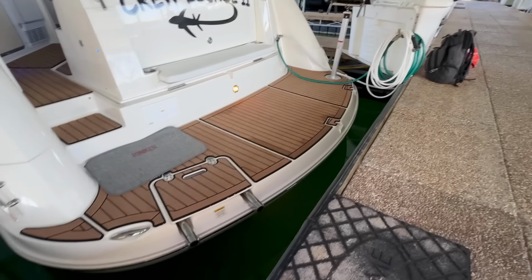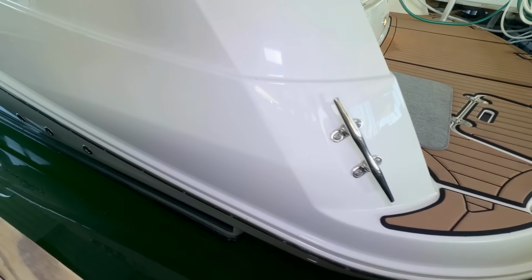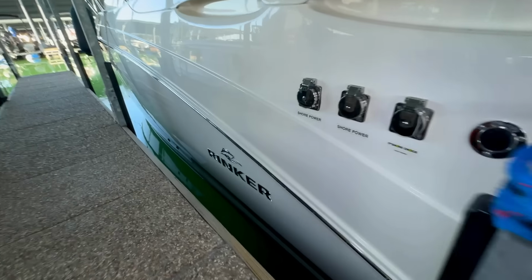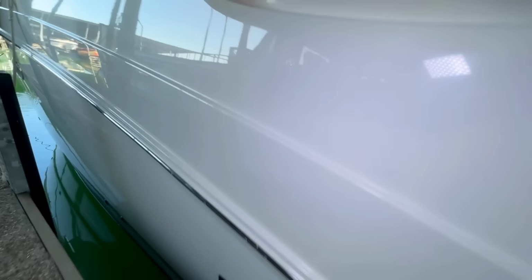Let's see, we did point out a little bit of wear around that swim platform, but just in really great shape. I think you can probably see we're getting a nice reflection off there. That's from that ceramic coating. That Rinker logo is looking great.